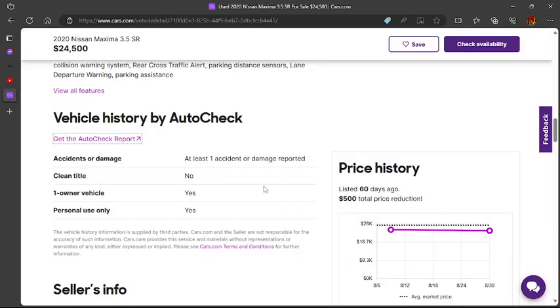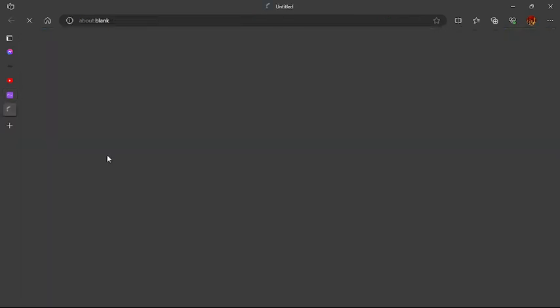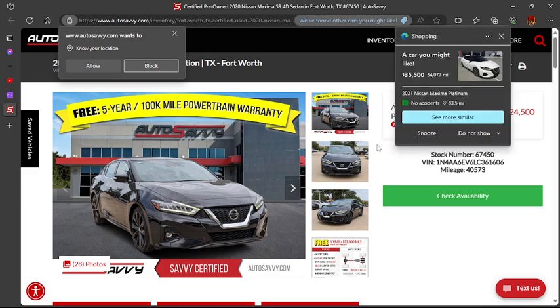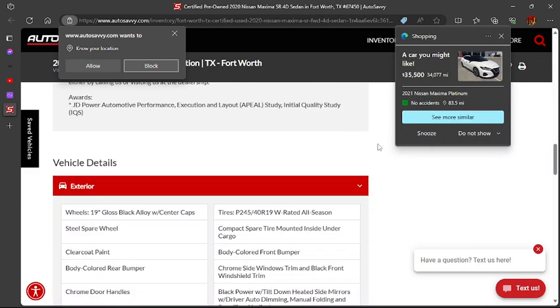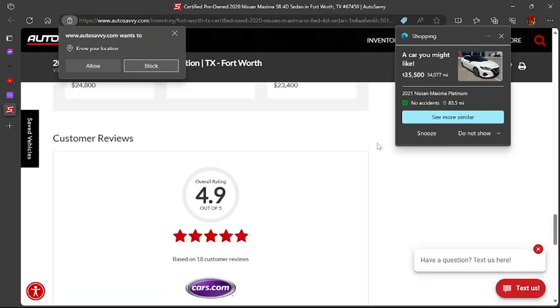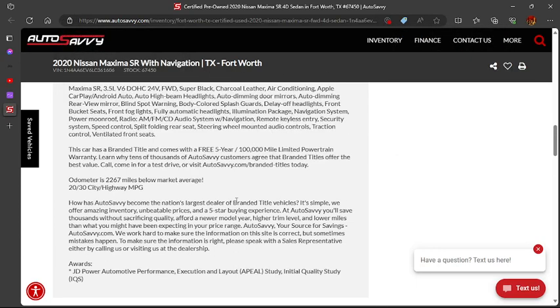What you want to do is just go back here and actually view it on the vehicle or on the seller's website. Because in most cases, the dealership or whatever it may be is going to have this on their website for free. So you'll want to scroll down and see if there's anything on the website that can allow you to see right here: car has a branded title.